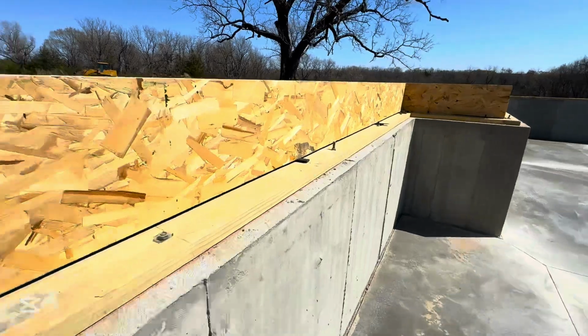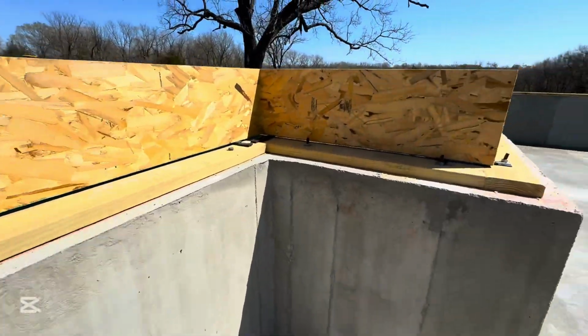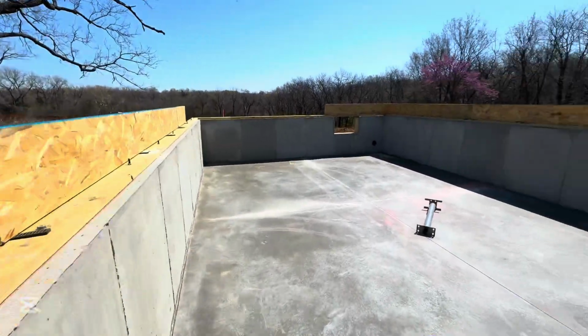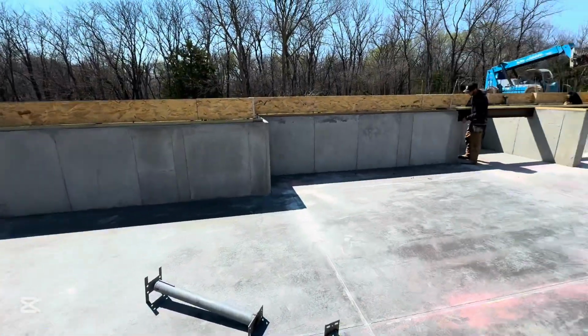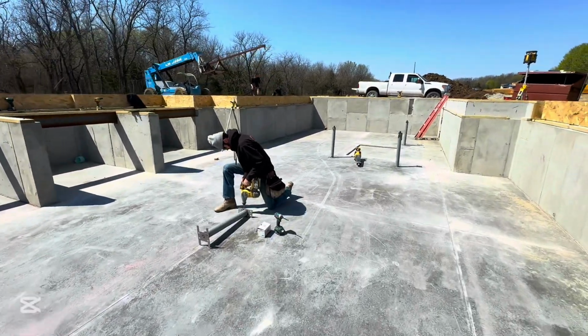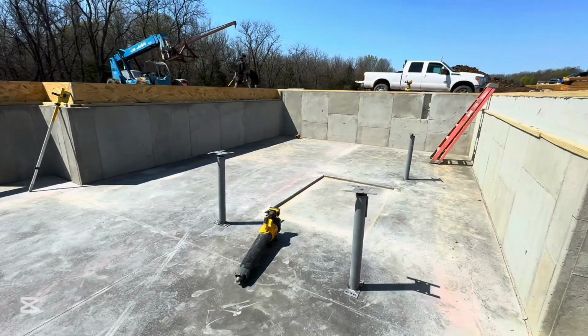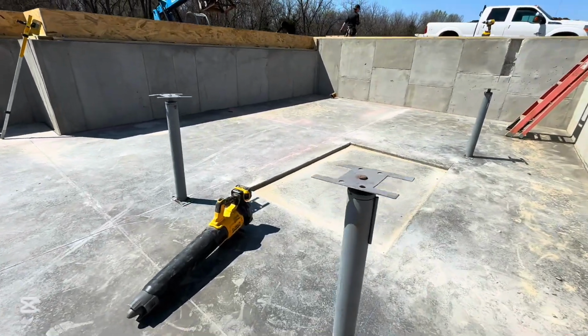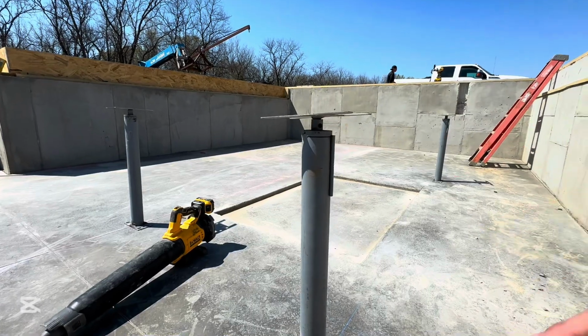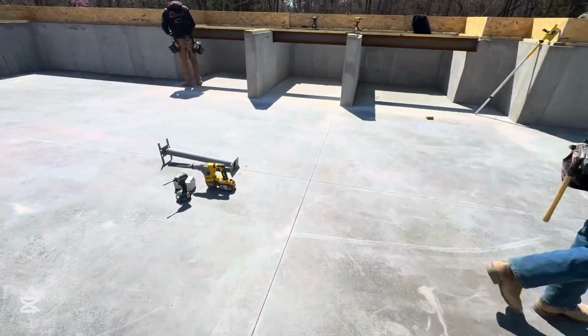It has everything shimmed, and we used the laser to make sure it's completely perfect all around and the exact same height, so we have no worries later. And now that we've done that, we're moving on to putting the steel beams in. The way we're getting those in is we're putting them on these metal posts that are just Tapcon into the ground. As you guys can see here, Will's been Tapconning those into the ground.